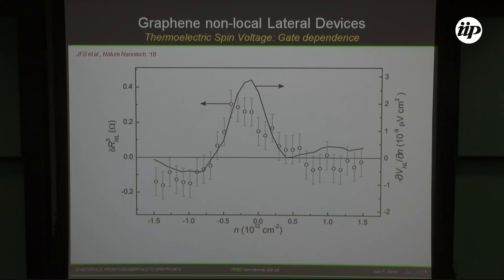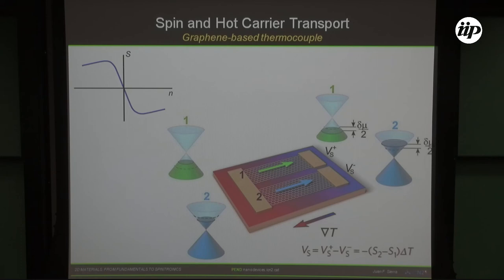And now this is the most important slide of my talk. Let's revisit the idea of a thermocouple. Suppose that you have a thermocouple formed by two strips of graphene with different carrier concentration, one electron and the other hole. Remember that the Seebeck coefficient changes depending on whether you have hot electrons or holes. If you build a temperature difference here, the thermoelectric voltage that you are going to measure is proportional to the difference of the Seebeck coefficients times this temperature gradient.